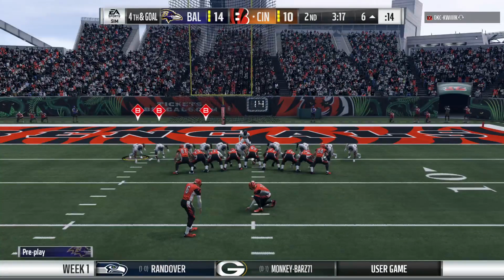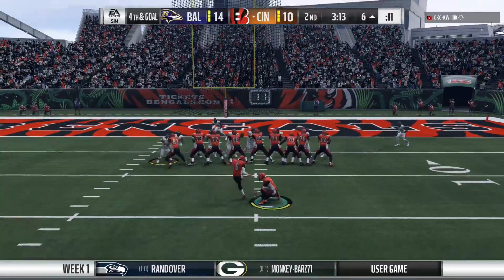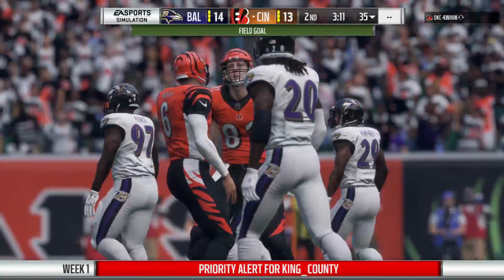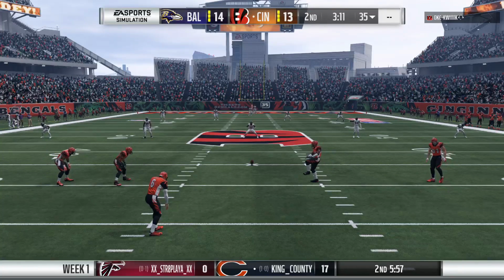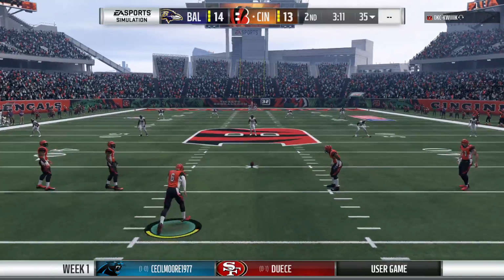Now I would be surprised if they go for it. 3 points is not ideal. It's not what they want, but it's still only the first half. Take the 3 points and move on. And the 11-year veteran bangs it through. And the lead is down to 1 now at 14-13. So the drive takes them inside the 10, but it ends with just 3. And a nice job defensively to rise up and make sure they didn't get in.